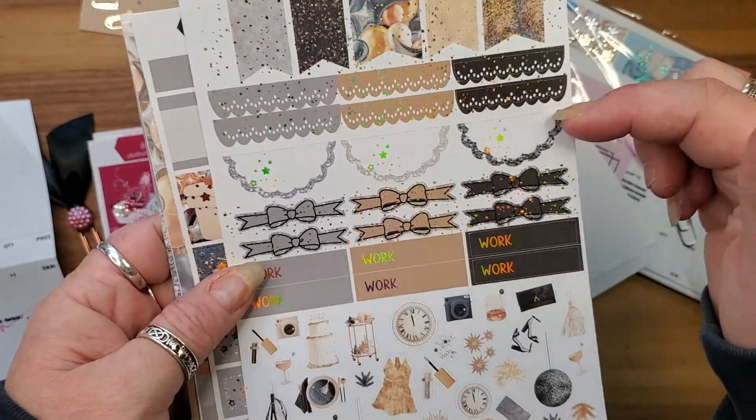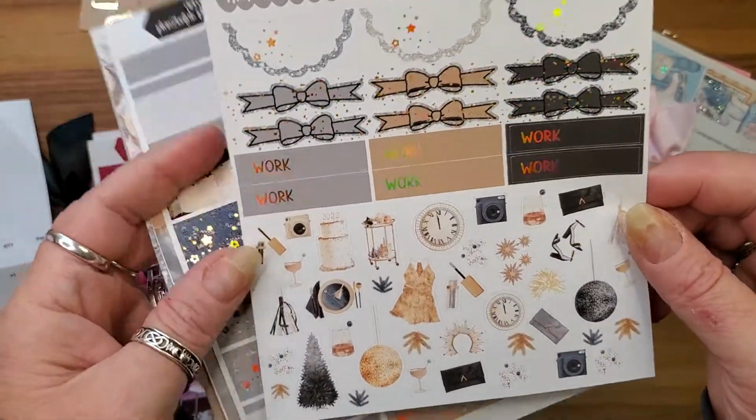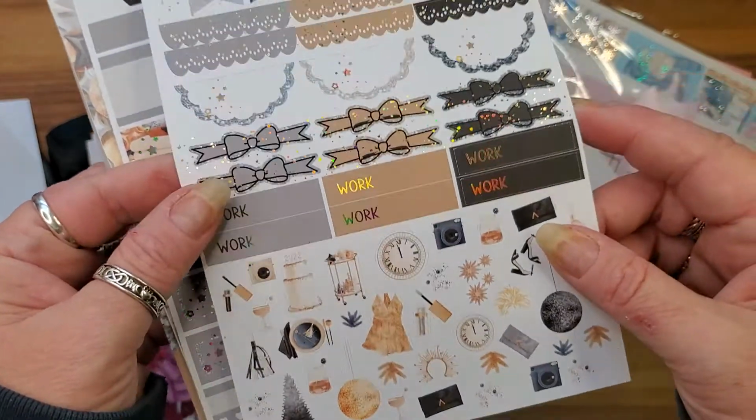Then you got your flags, your scallops, your half circle scallops, your bow headers, work labels, and then you got some deco that is not foiled.